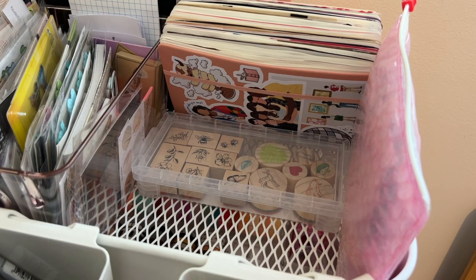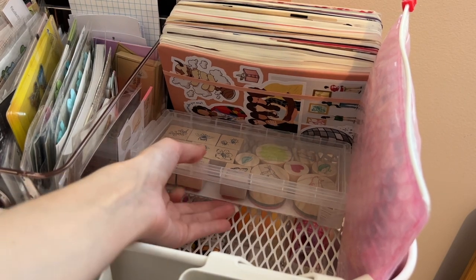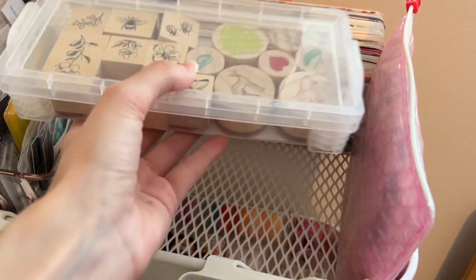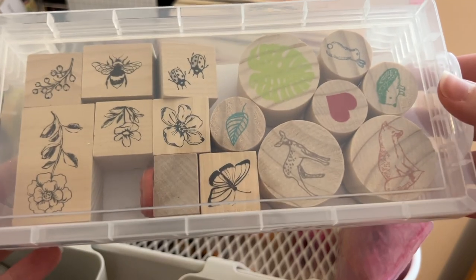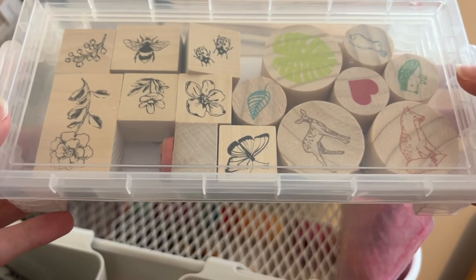And then I have another little container full of my stamps. All of these stamps and the container are from Michaels. And I just love these little stamps. They're so cute. I use the flower one a lot.